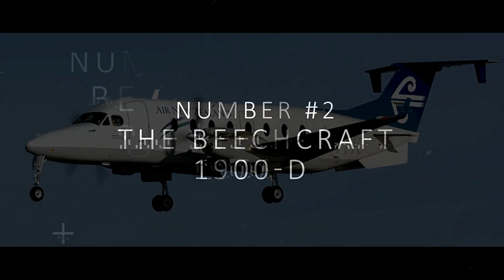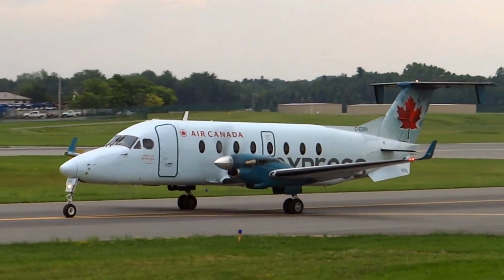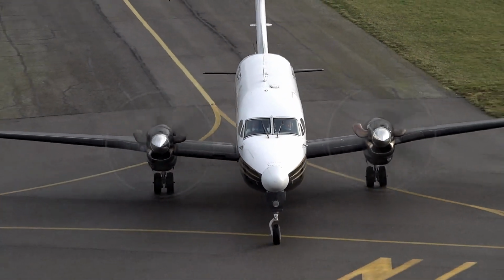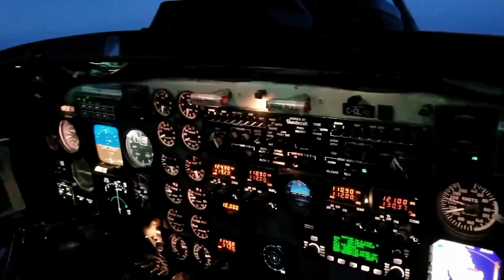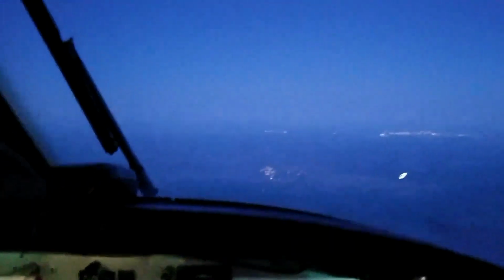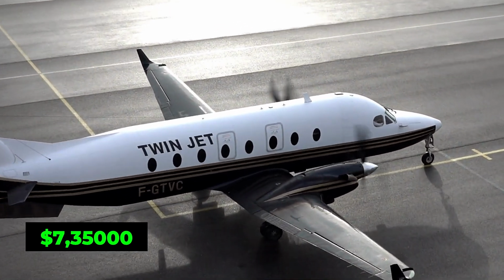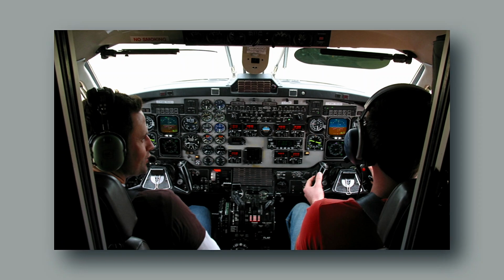Number 2. The Beechcraft 1900D. There aren't many turboprops that cost less than the Beechcraft 1900. This plane is a better version of the Beechcraft 1900, which came out in 1991. It had all the modern aircraft electronics, like weather radar and a semi-glass cockpit, that you'd find in most modern jetliners. It was believed to be worth about $735,000.